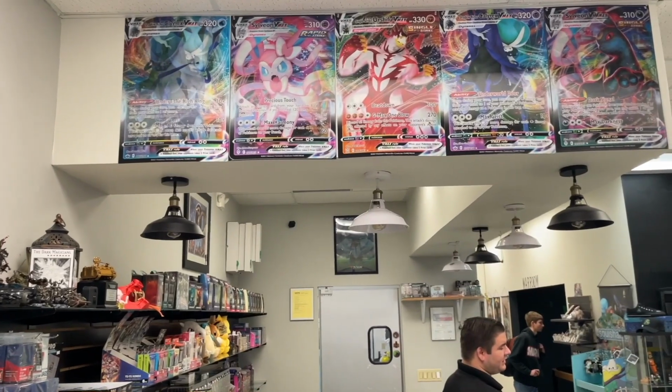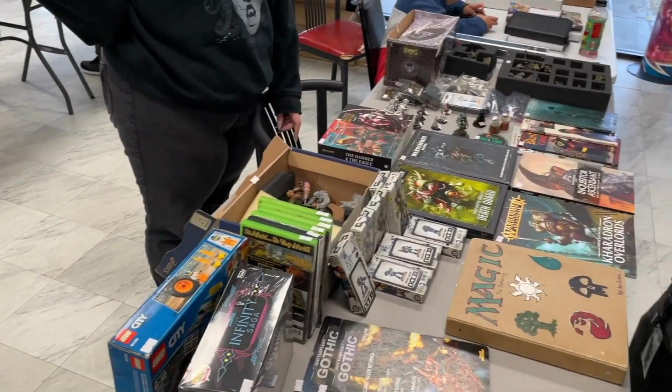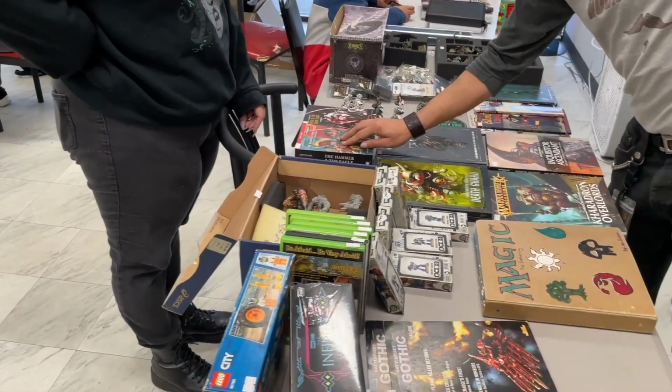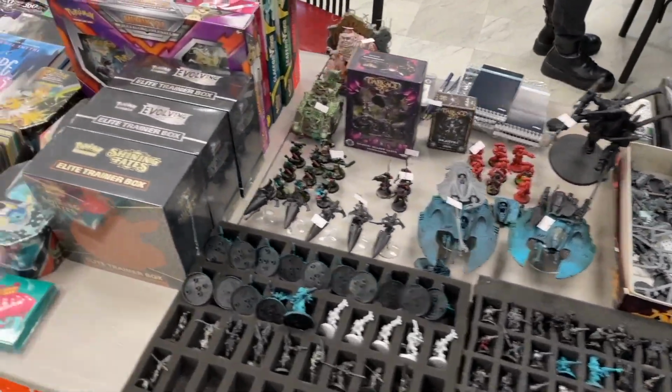So we're at the spot. Look at those jumbo cards. That's how you know this is going to be a good Pokemon spot. We have some Magic, some figurines. I think it's some kind of board game, which actually seems pretty cool. I think some of these figurines actually go for a good amount, but the people color them and stuff.